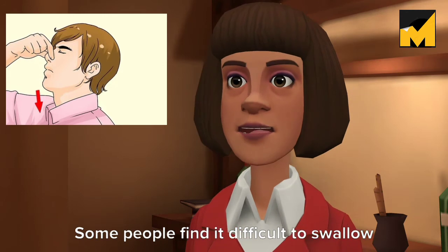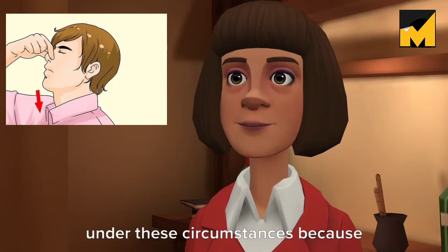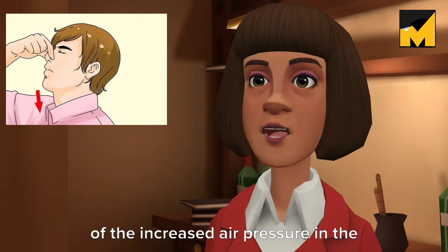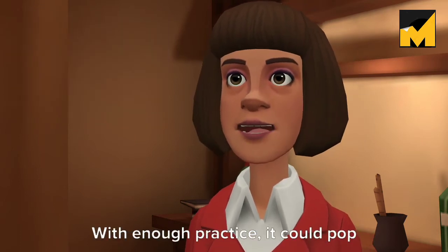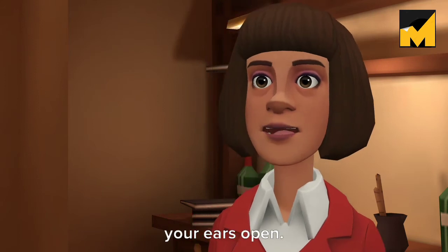Some people find it difficult to swallow under these circumstances because of the increased air pressure in the body. Be patient, though, and keep at it. With enough practice, it could pop your ears open.